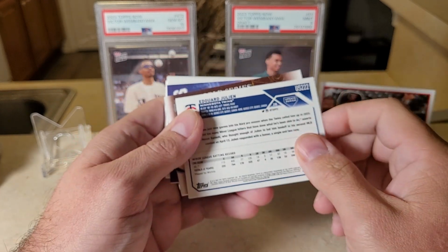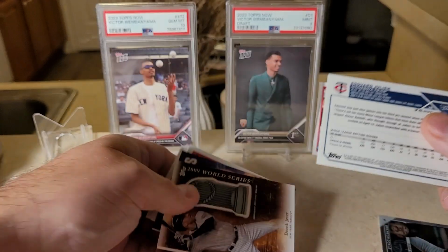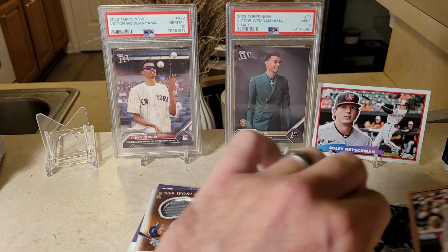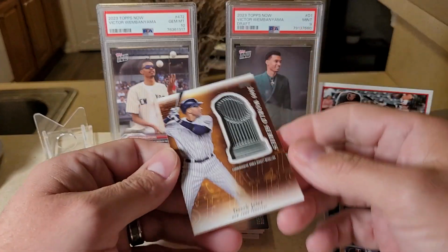And then behind that is an Eduardo Julien, and that's a Jeter. That's kind of cool. That's a nice card right here. He's one of the better players to get, and that's the true gold. So I'm happy with that already. A couple gold parallel rookies is what I'm trying to say.